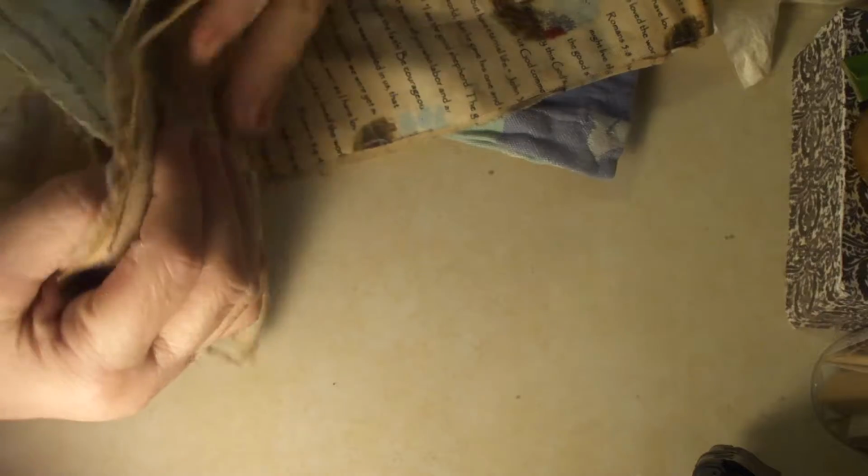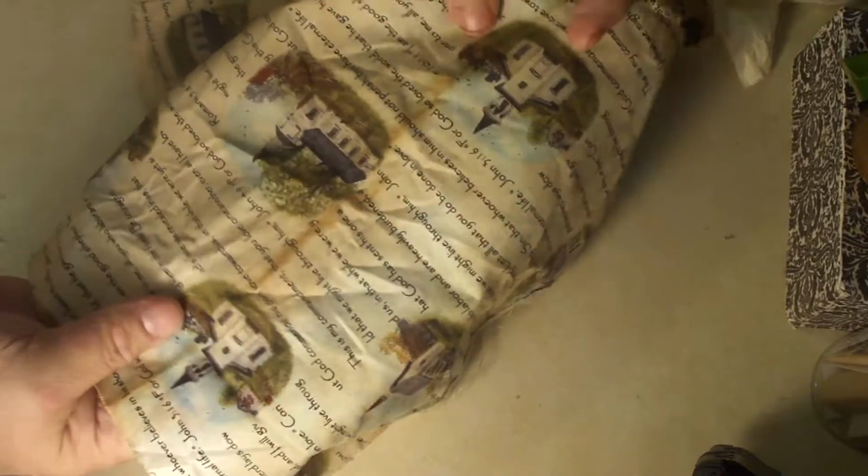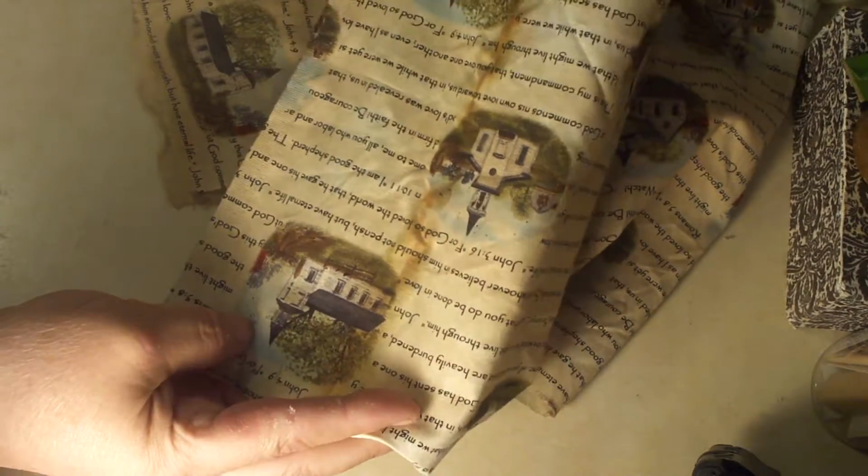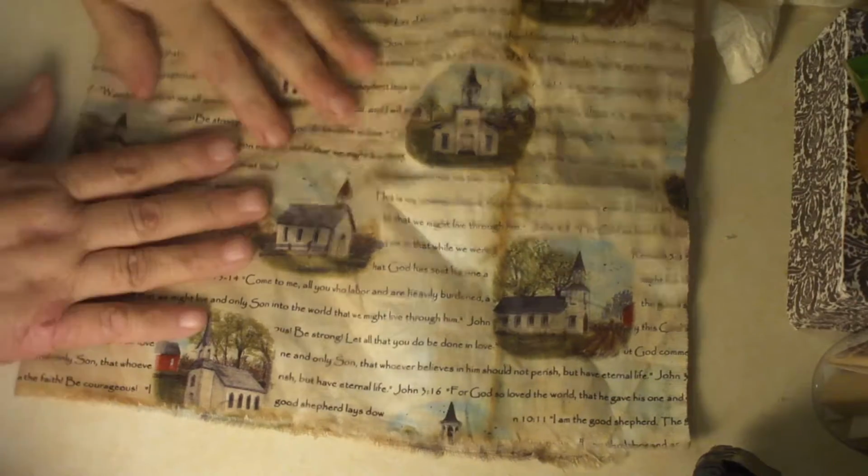The one thing I don't like is on this bigger piece, this is going to be a wrap journal. And I'm hoping I can just live with it or work with it. But a couple of places it's got real distinct lines of tea. And not sure how I feel about that. But so just all part of the faux aging process, I guess. So yeah, that's what I've been doing.